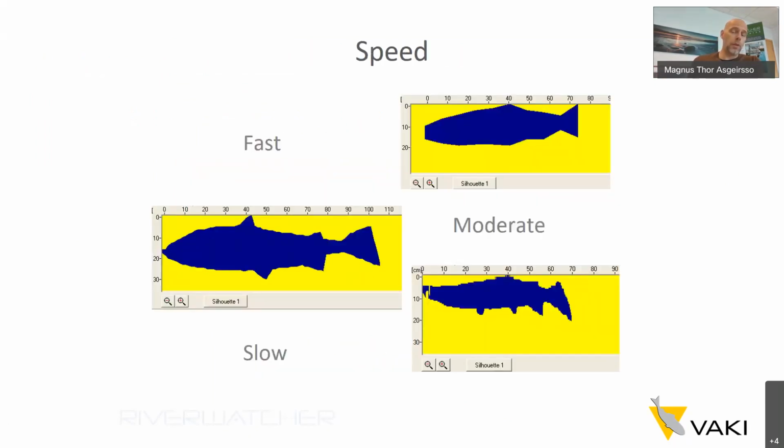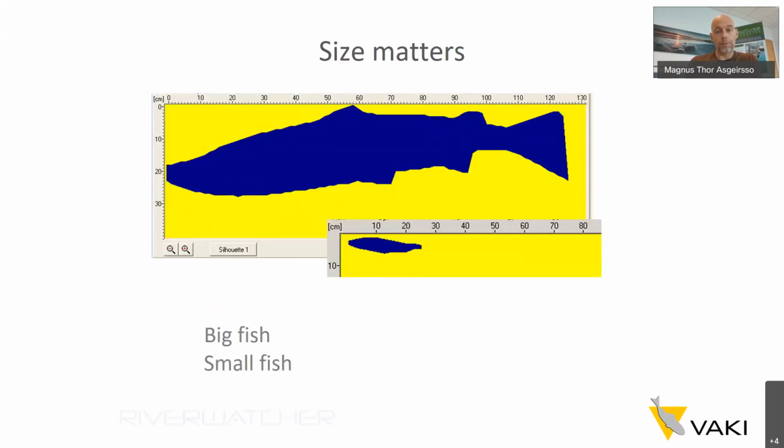However, if it goes very, very fast through, it will take on a more torpedo shape. And if it goes really slow, it can get a bit more distorted. But that doesn't matter for the count or for the measurement. It just has to do with the picture. We've had some monsters coming through the Riverwatcher, so if they can crawl through that gate, we can count them.